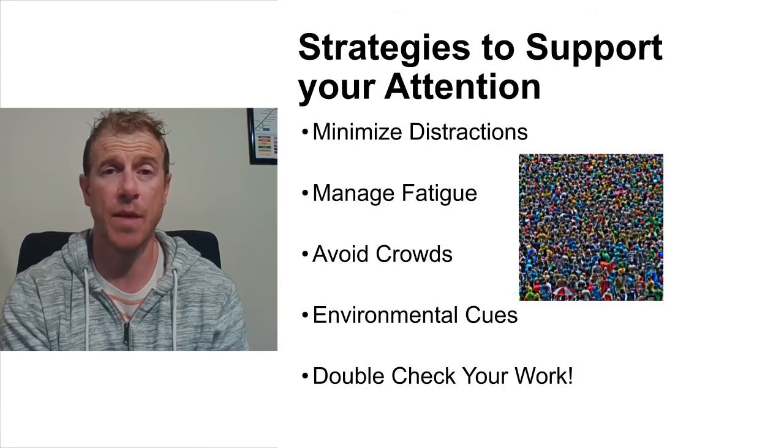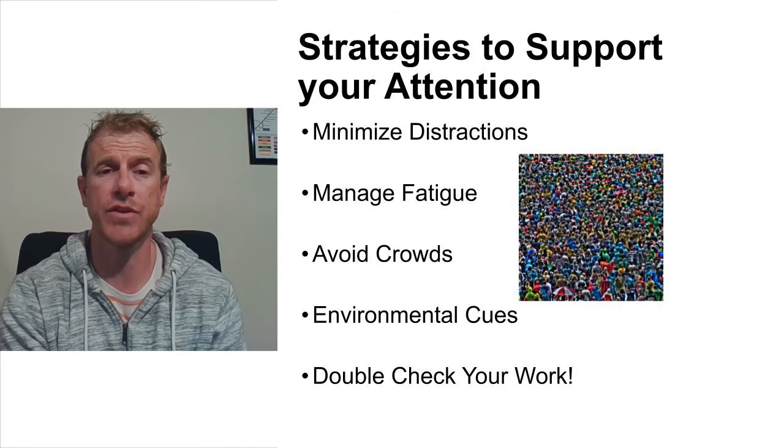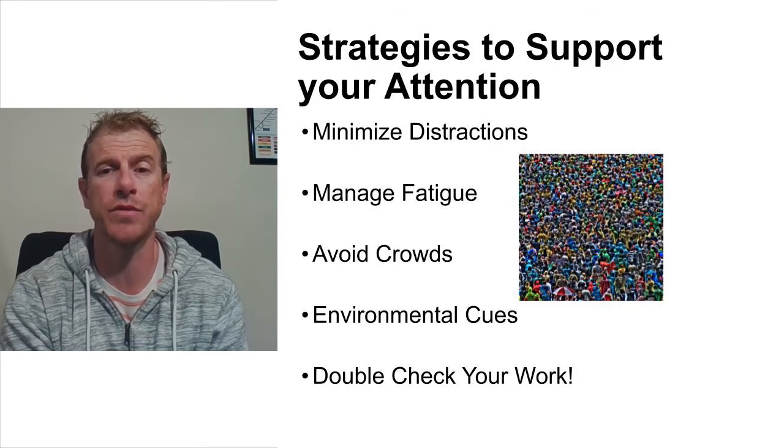Spend less time in that busy environment. You could use environmental cues. It's a great strategy. This might be setting an alarm or using sticky notes to help remind you to return to the task if you get distracted.